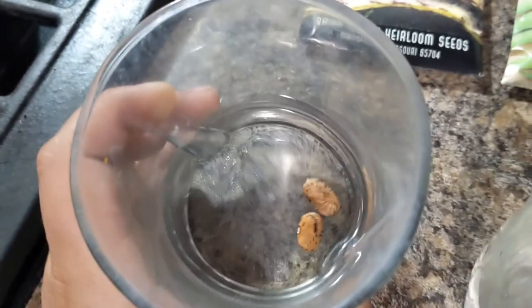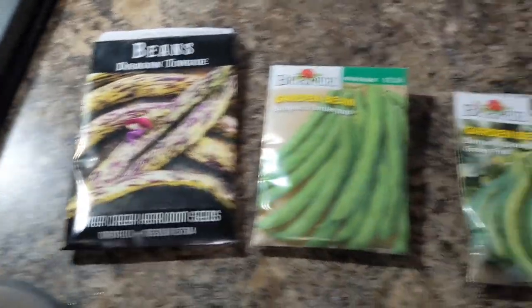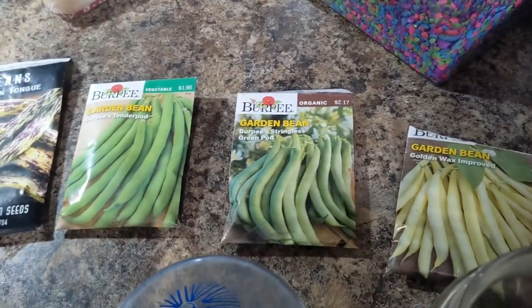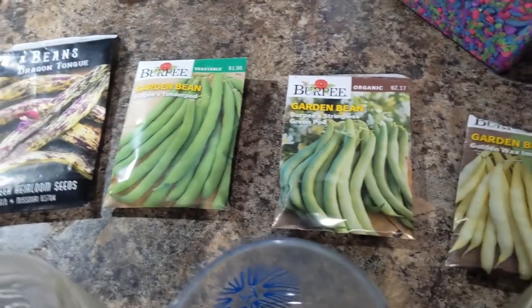I just thought these were interesting on Baker. I was surprised they just look like pinto beans. So we'll see. This is gonna be interesting. And all of these are bush varieties, so they didn't need a trellis. That's at least what the package says. So these are going in a row and we're gonna test them out.